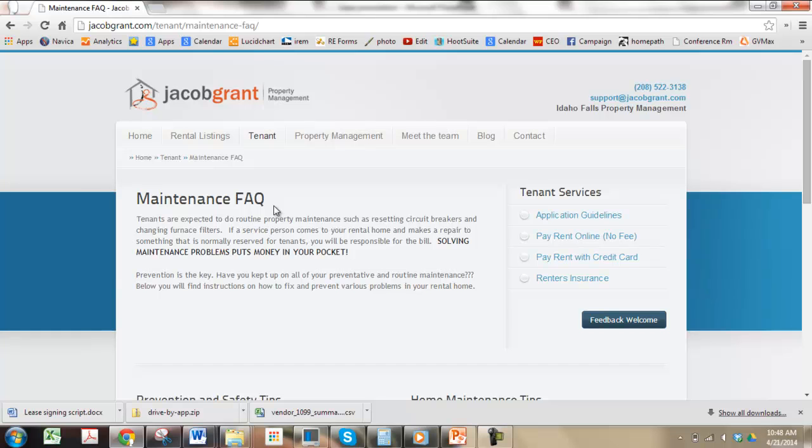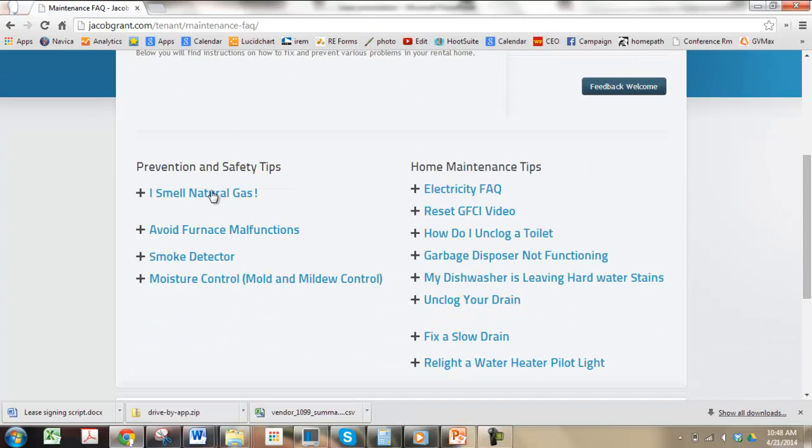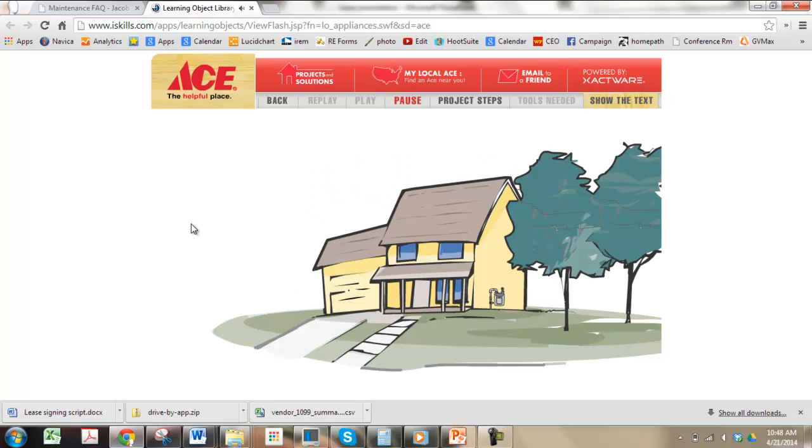Ensure that you review this section before you make a maintenance request. You will find money-saving prevention tips and home maintenance tips. Each section can be clicked. Please check this often as we update Maintenance FAQ regularly.